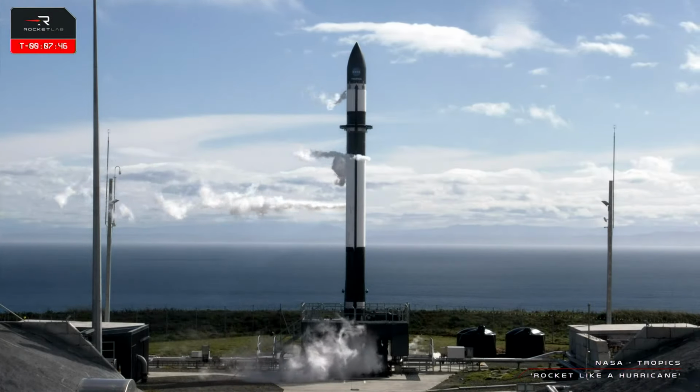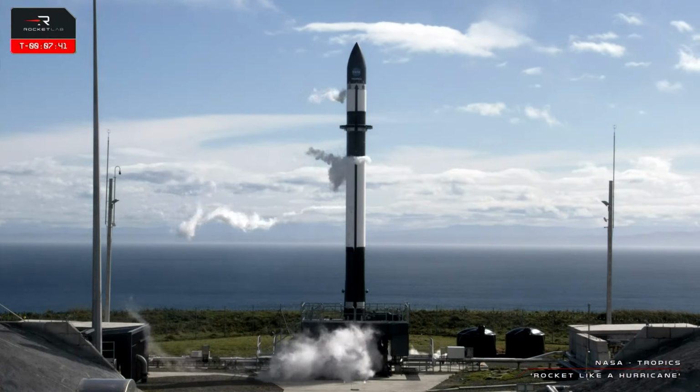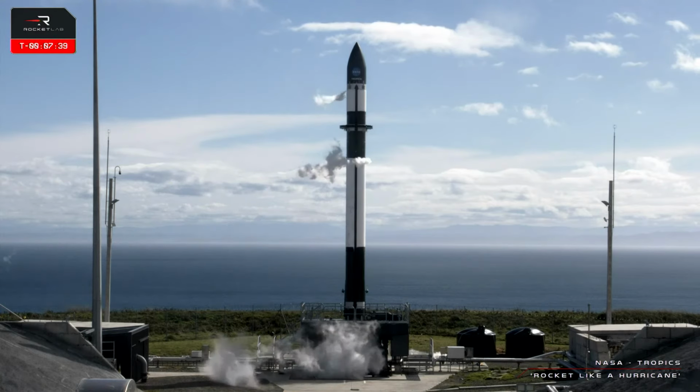Part of the reason we can deliver these missions one after the other so quickly is down to our comprehensive parallel test programs to prepare multiple Electrons for the big day. Rocket Lab mission manager Jane McNichol has been across the entire campaign for TROPICS. She has more to share on what's involved in the lead up to launch.